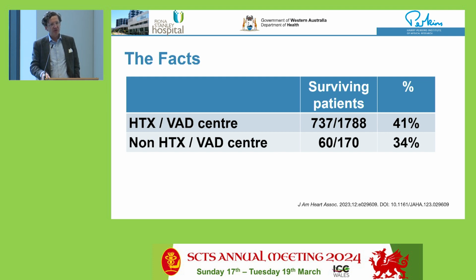Well, is it only for the experienced centers, for the centers who offer transplantation? In this country, we have 6 centers who can do it. But of course, there are centers who don't. And of course, these are cohort studies. So if you're working in a transplant center and a VAD center, 41% survive this post-cardiotomy with ECMO. But even if you work in a non-transplant center with proper training and education, still 34% of the Matthews survive in your center if you have this system available.